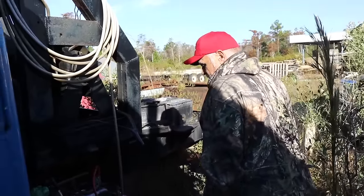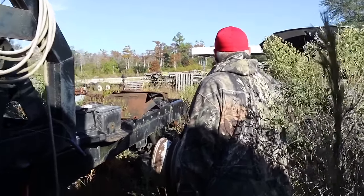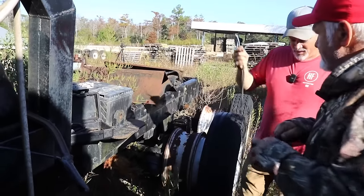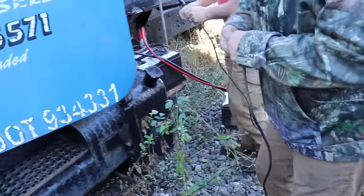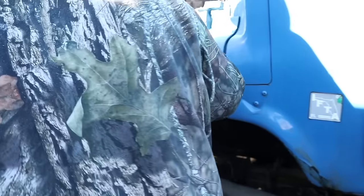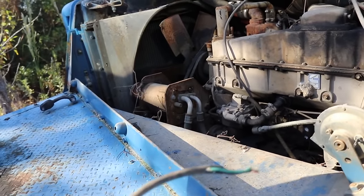Yeah. I tell you what, this has been a pretty cool pickup at a scrapyard. Yeah, you gotta have it. I'll do this. You want to just hook it to the? Yeah. Green and black is connected together.